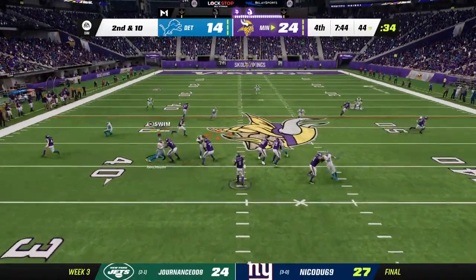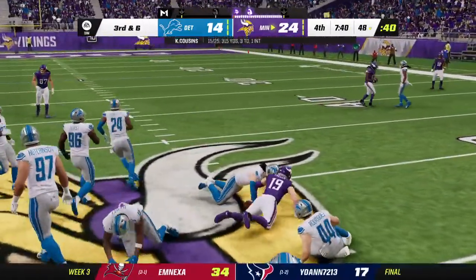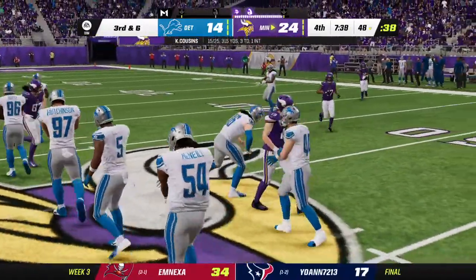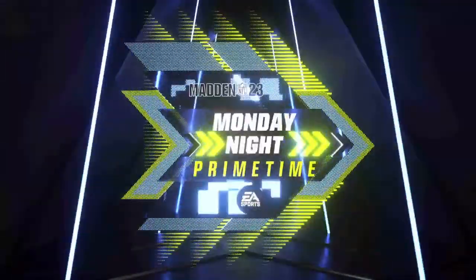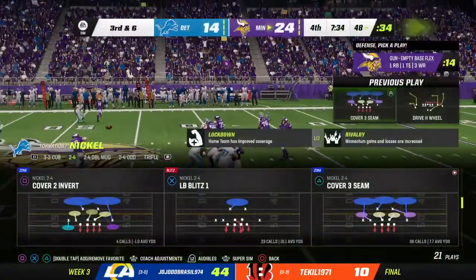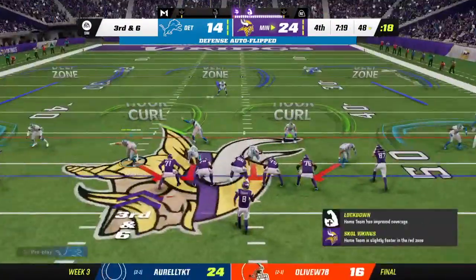On 2nd and 10, Cousins. He'll find Thielen working in the middle. 4 yards the gain, and it'll bring up a 3rd down. One thing you're hoping for when you run drag routes, you're able to hit a receiver in stride, and he can pick up a lot of yardage after the catch.